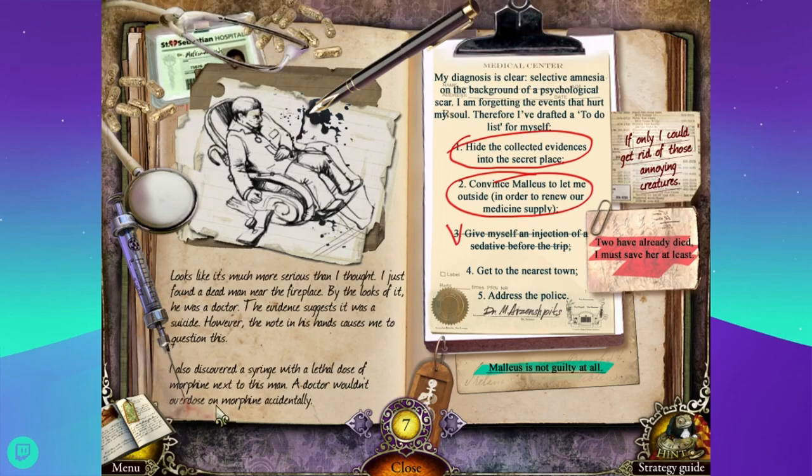I also discovered a syringe with a lethal dose of morphine next to this man. A doctor wouldn't overdose on morphine accidentally.